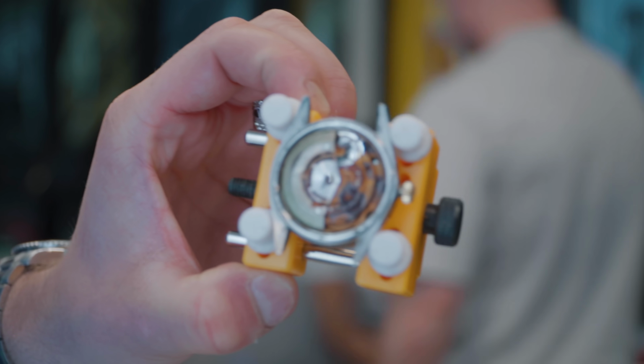We're heading to the workshop, see the watchmaker. We're going to run through with him and confirm that Jerry's watch is in fact genuine. And we're going to see what work it needs. So let's go.